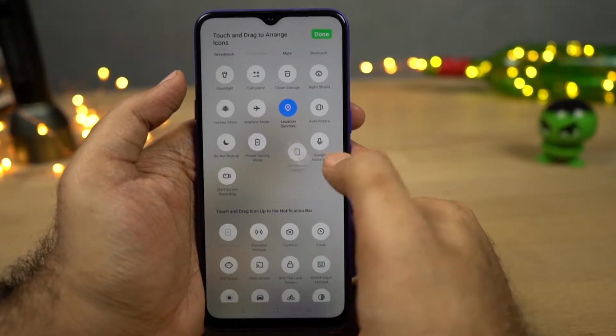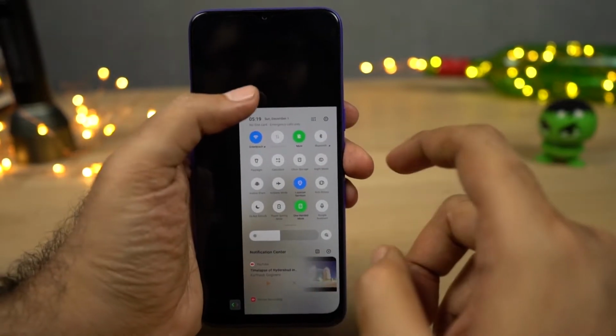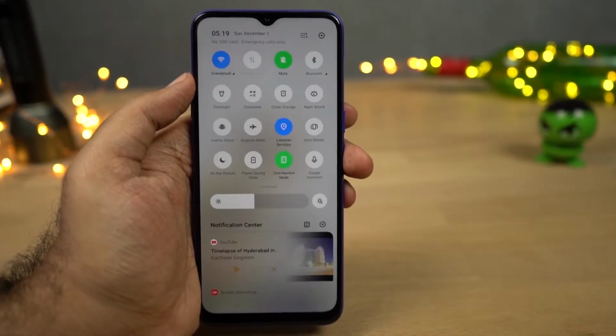call. Next we have one-handed mode. You can enable this feature from the toggles, and once you click on it, the screen size will shrink and your phone becomes much more usable one-handed. Once you're done, you can click the button on the top corner to go full screen.